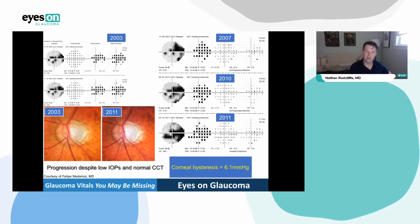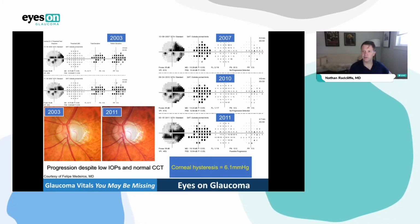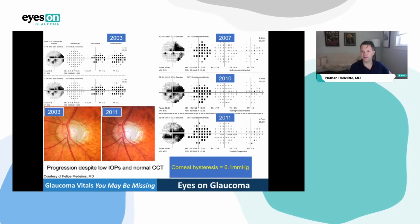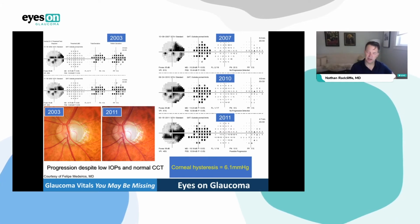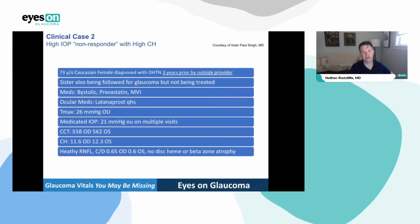Just like there's probably a day when you saw someone in clinic 10 years ago and their corneal thickness was 620 and you let them walk out with a pressure of 24 and you kind of felt uncomfortable. But you knew based on the OHTS study that this was a safe thing to do. And it's just the same. So, you can trust the hysteresis. All right, so let's look at the next case.